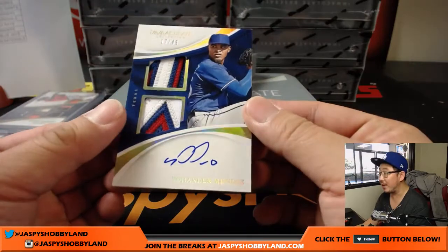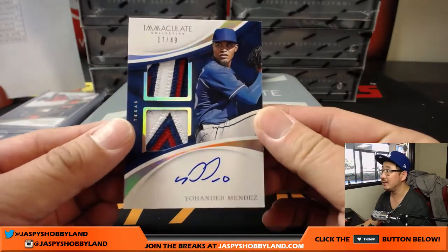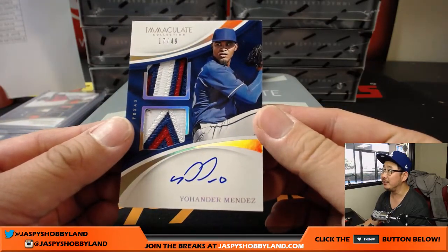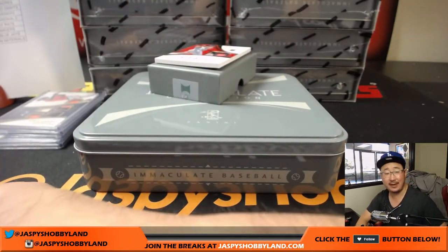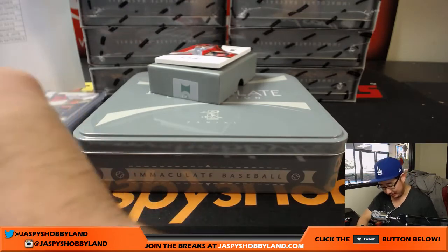/49, great dual relic and autograph, Yoandre Mendez. Nice color in there too. That's excellent. Who has the Rangers in this one? Dustin Van Dyke DVD with that.